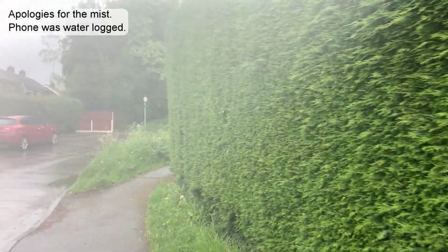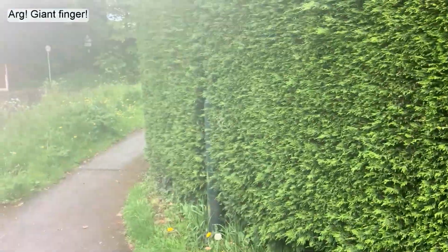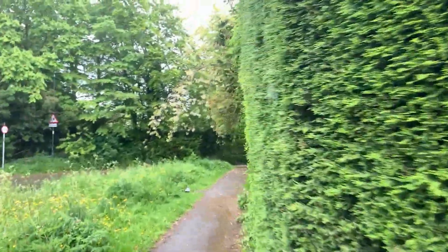Well, here we are in Houghton-on-the-Hill, and ooh, my apologies, I'll have to rub the lens. Let me see if that makes it any better. Oh, marginally. But it is that wet, folks.